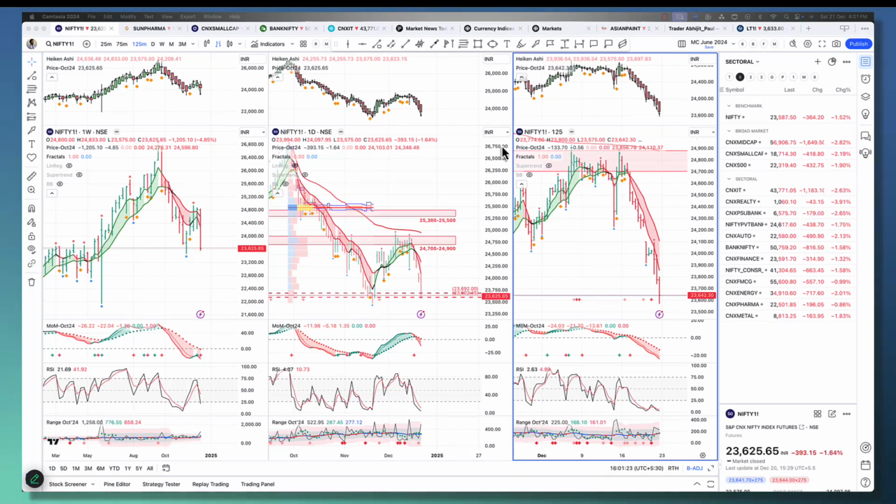First, we'll take a look at the Nifty, Bank Nifty, and the rest of the sectors. And then once we have done with that, we will take a look at if we can find which are the stocks, which are the sectors, which can offer us a directional opportunity next week.